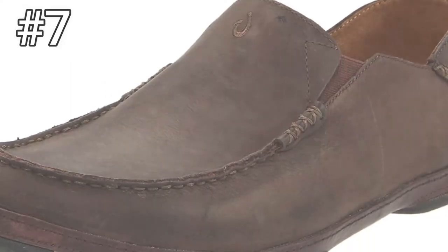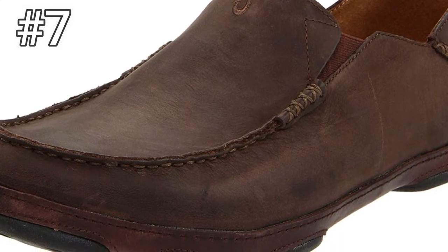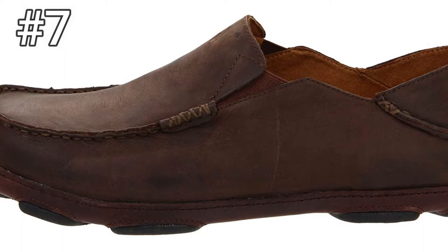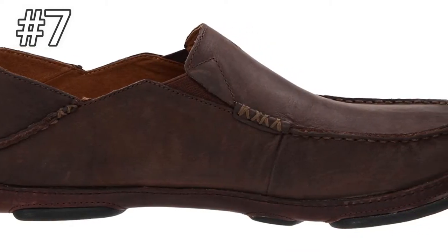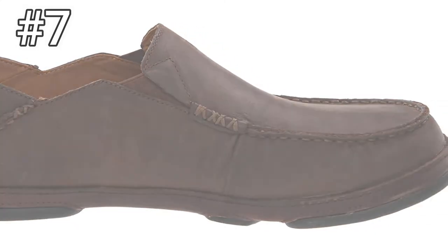Number 7. Olukai Molo Shoes. Molo may be Hawaiian for lazy, but the Molo shoes from Olukai are far from lackadaisical. These premium leather slip-ons are surprisingly versatile, seamlessly converting from sophisticated, office-ready shoes to casual slides when you fold down the heel. Inside, the soft, moisture-wicking microfiber lining keeps your feet comfy and cool, while the antimicrobial treatment fights odor well enough to make socks optional.